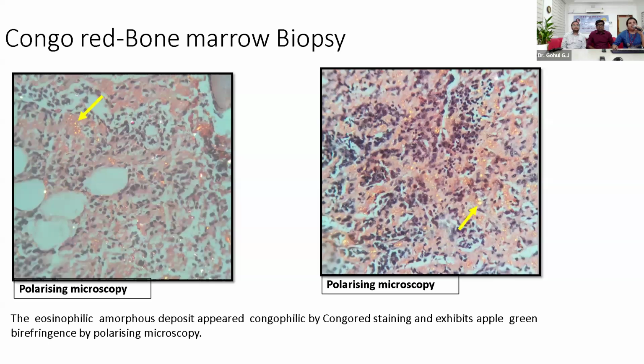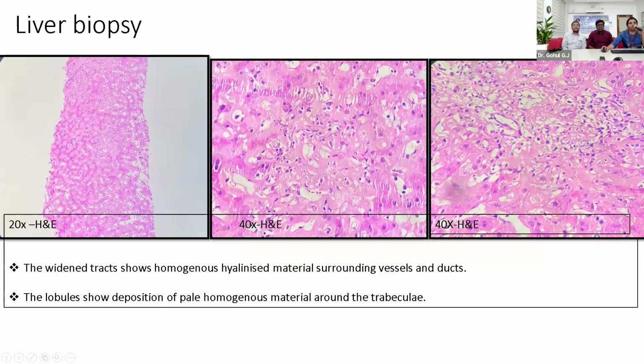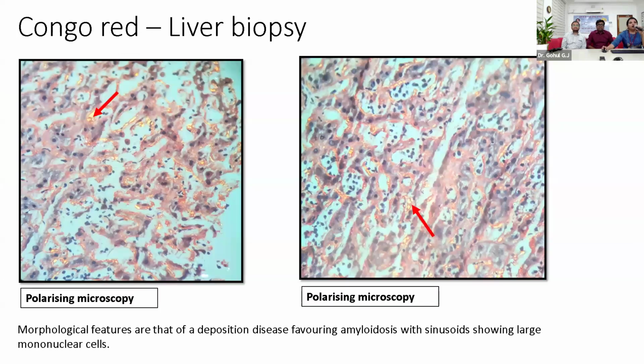And subsequently we received a liver biopsy also. The liver biopsy was adequate, showing widened tracts. The tracts were very widened, again showing homogenized hyalinized material surrounding the vessels and the ducts. And even the lobules showed the deposition of pale homogeneous material around the trabeculae, in view of which we again did the Congo red stain on the liver biopsy. The liver biopsy Congo red was also showing the apple green congophilic material throughout it, again exhibiting an apple green birefringence under polarizing microscopy.